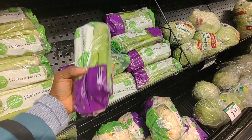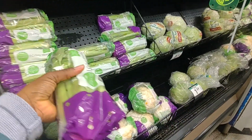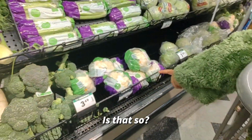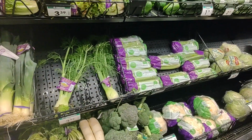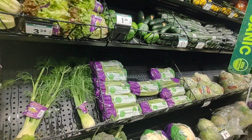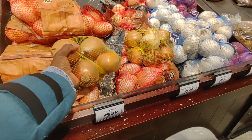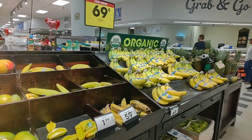I would definitely take you along on that cooking adventure. I'll show you guys what I have. These, and now I'm showing you guys what other produce they have here. And I think at some point Bella was pointing out cauliflower there too. I needed onions for my recipe as well, so I got some onions.